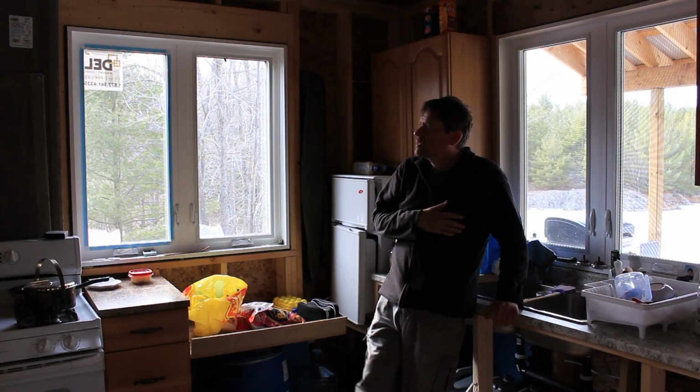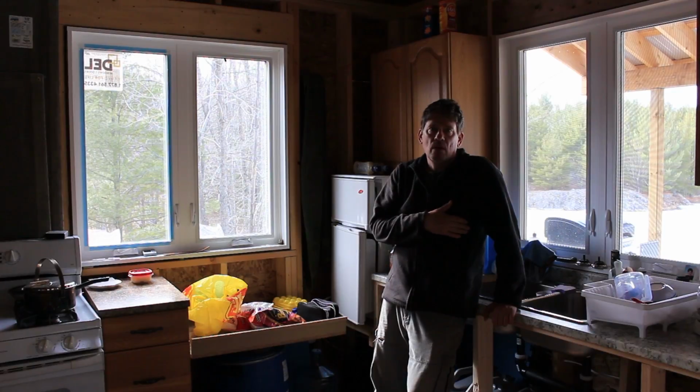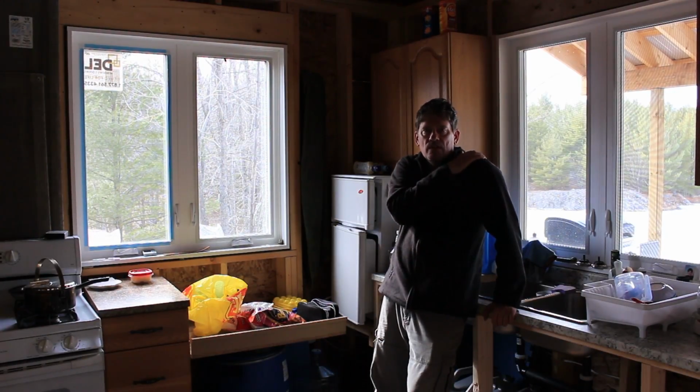And I didn't skimp on the walls. I could have done 2x4 walls, but I didn't. I went 2x6 walls, which is good because now I can put in the full 5.5-inch insulation, and it'll be really comfy, cozy in here when I do that. So I'm happy I did that.